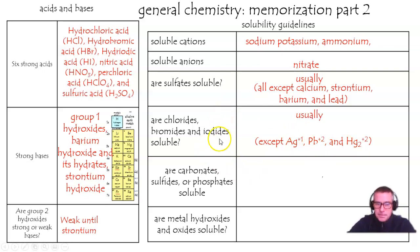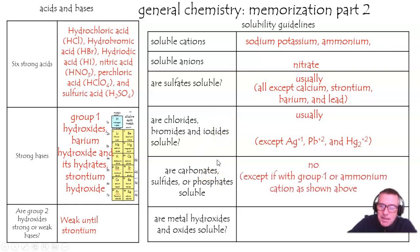Carbonates, sulfides, or phosphates, are they soluble? They're the ones that tend not to be, right? Carbonates do not tend to be soluble. Chalk, for example, calcium carbonate, barely soluble in water at all. Sulfides, phosphates, no. And what about those metal hydroxides and oxides?